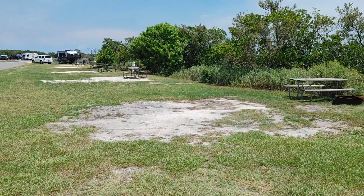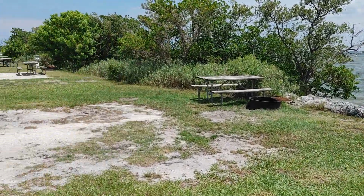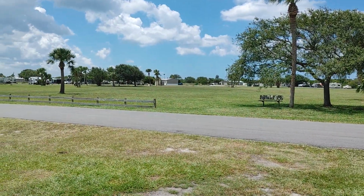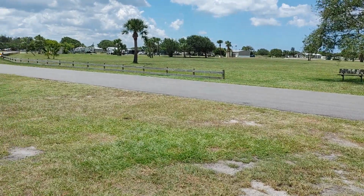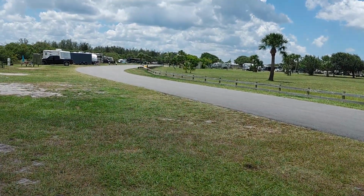So, this is it. All right. Not a bad place at all, but very hot. If you don't get a site with shade, you can just go find a tree and sit under it with a chair like I'm doing.